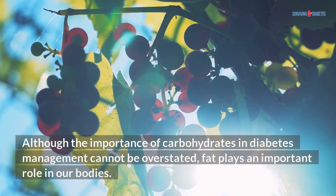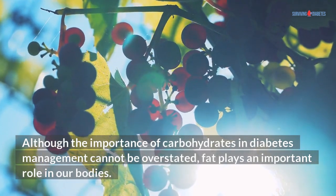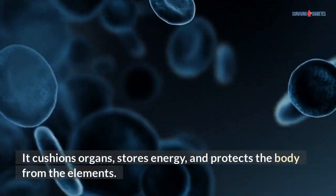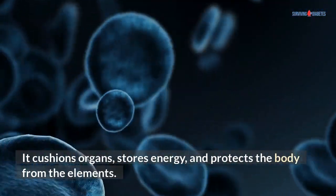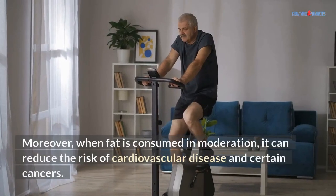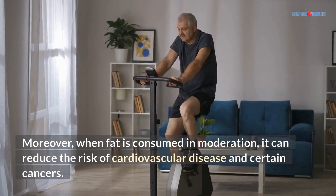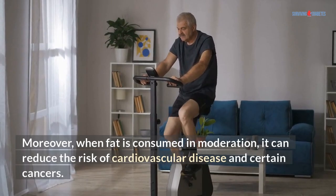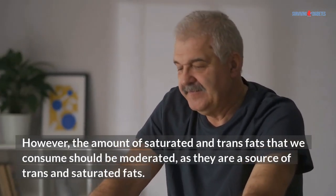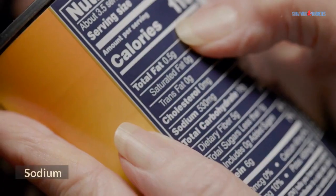Although the importance of carbohydrates in diabetes management cannot be overstated, fat plays an important role in our bodies. It cushions organs, stores energy, and protects the body from the elements. It also supports cell growth. Moreover, when fat is consumed in moderation, it can reduce the risk of cardiovascular disease and certain cancers. However, the amount of saturated and trans fats that we consume should be moderated, as they are a source of trans and saturated fats.